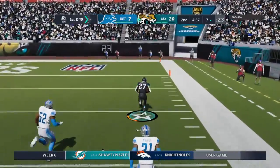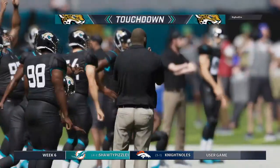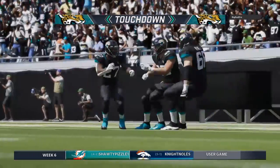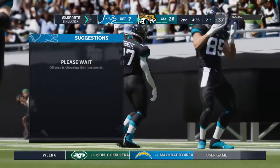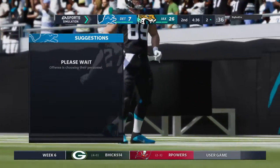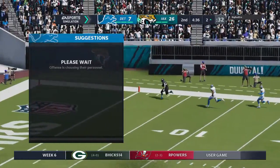30, 20, touchdown, Jaguars. Leonard Fournette, 93 yards. And the Jaguars are able to widen their lead. And with that carry, he's already over 100 yards here in the first half.